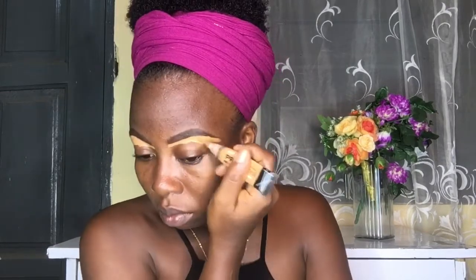So after drawing my brows, I'm going to conceal my brows with LA Girl Pro Concealer in Fawn. I usually use this concealer to define under my brows. This is my go-to concealer. It makes my brows stand, it makes my brows pop. So I usually love using LA Girl Concealer in Fawn under my brows.